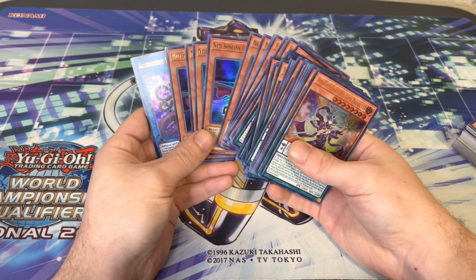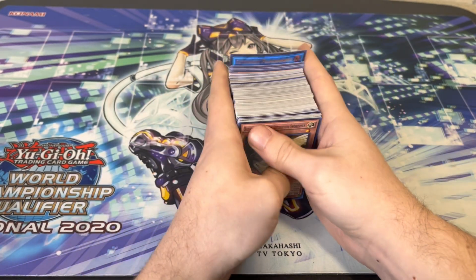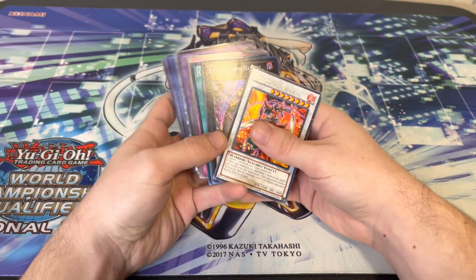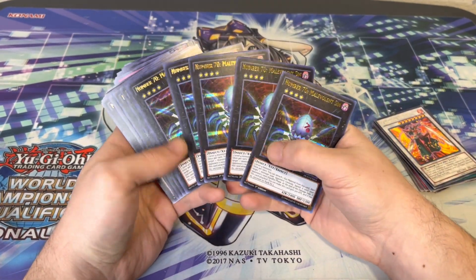So Neo-Spacians there, some Alter Guys, Performer Pal, tons of $2 holos. And this will be the last $2 pile, and then we'll see how we're doing. So just a few random throw-ins here. Some damaged stuff. Damaged stuff does sell. It's a little slow, but it sells.